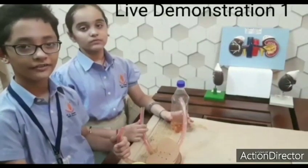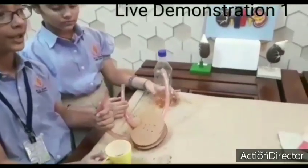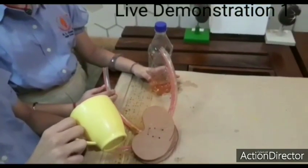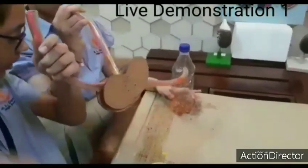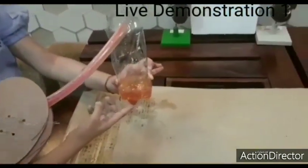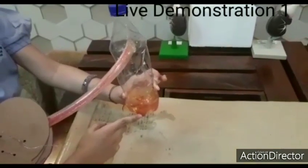This is our first live demonstration. Today we will be showing you how the kidney filters the blood. So I will pass this red water through these pipes. It goes through the kidney and gets filtered, and the excess water and waste products also get filtered. The water that reaches the bladder is nothing but the urine and is yellow in color.